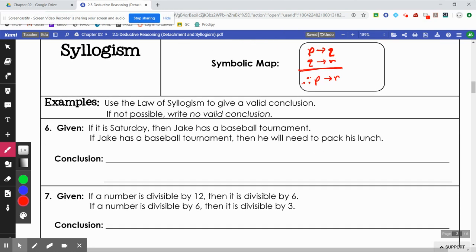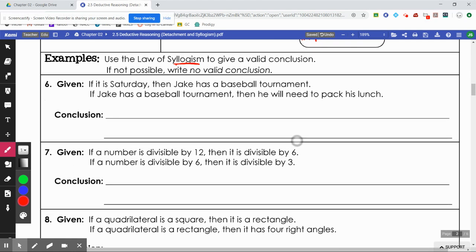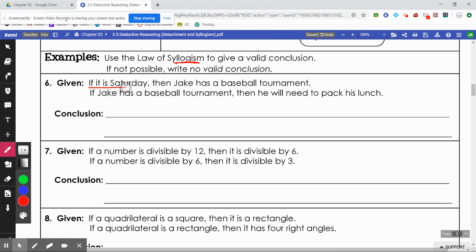It's kind of like the butterfly effect, if you've ever heard of that. Use the law of syllogism to make a valid conclusion. If it is not possible, write no valid conclusion. If it is Saturday, then Jake has a baseball tournament. If Jake has a baseball tournament, then he will need to pack a lunch. So therefore, Saturday implied baseball, baseball implied packing a lunch.